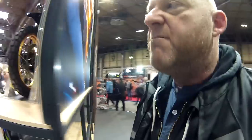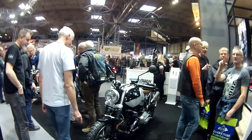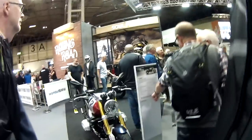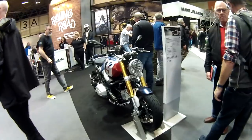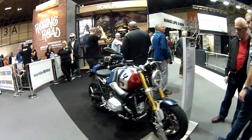It's a melee of people. Here we go. Right, I mean, look at this, beautiful. They're really coming on big with the retro styling as well. I mean, look at this beauty. Right, and the R9T, I gotta say, look at that.